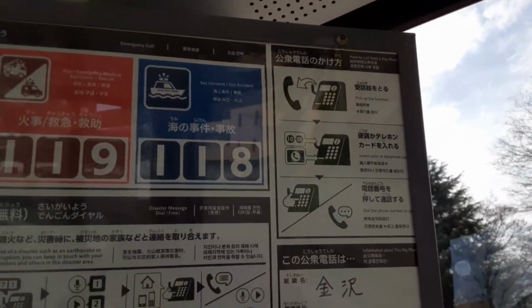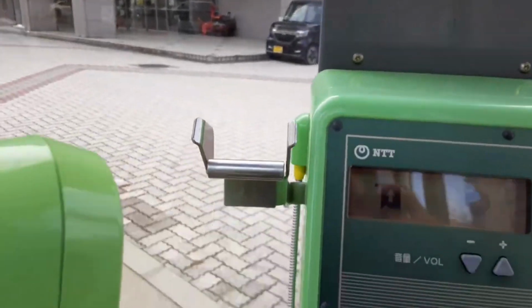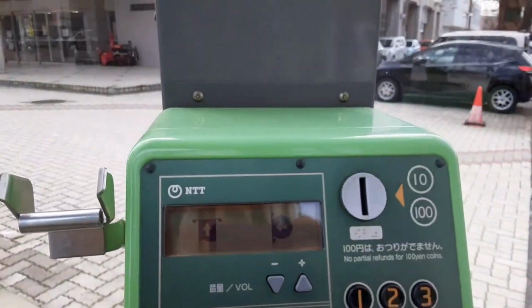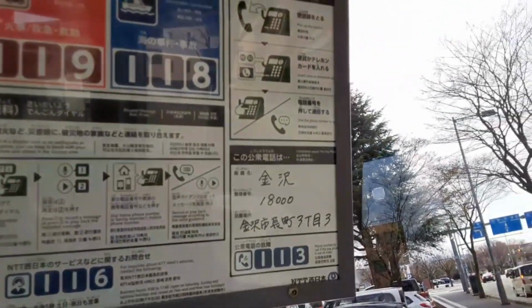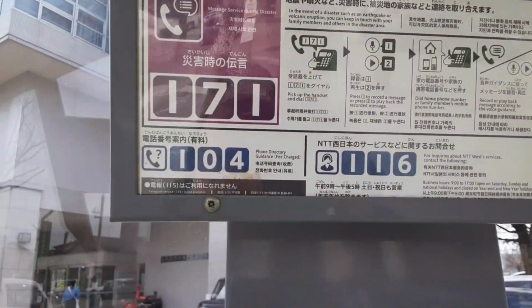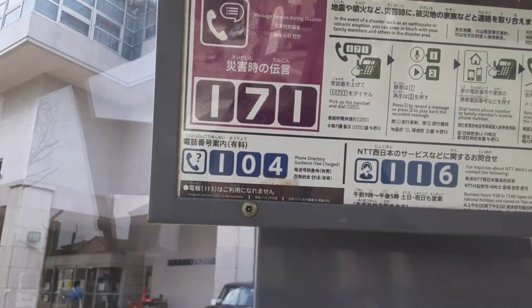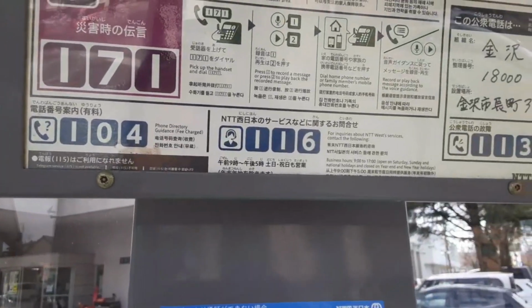services. Declining usage: the use of public telephones in Japan has declined significantly in recent years, due to the widespread availability of mobile phones. As a result, many public telephones have been removed from service, and it may become increasingly difficult to find them in the future.